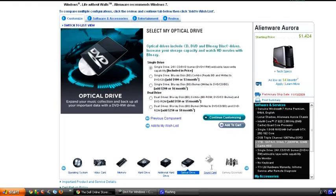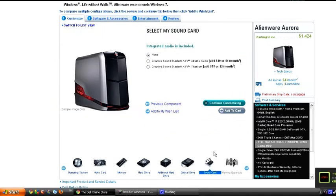Sound card, like I mentioned, I don't think the Alienware should need a sound card because Apple is also using just standard audio, built-in stereo. So we'll keep it at none. Gaming essentials, you don't need it.